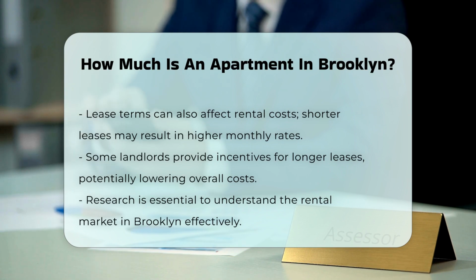Understanding the rental market in Brooklyn requires research. It is advisable to consult local listings and real estate websites for current prices.